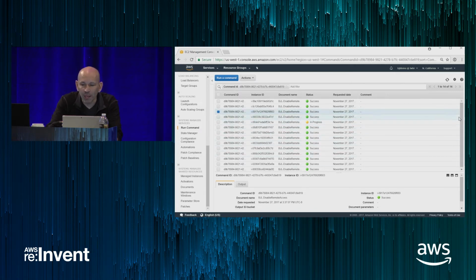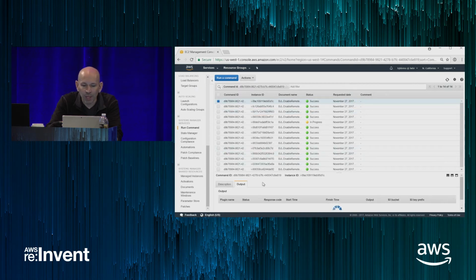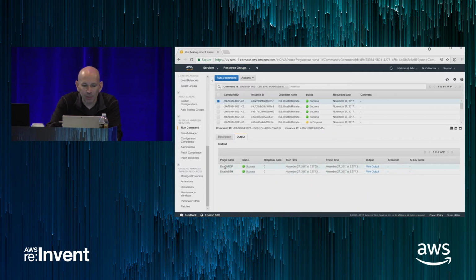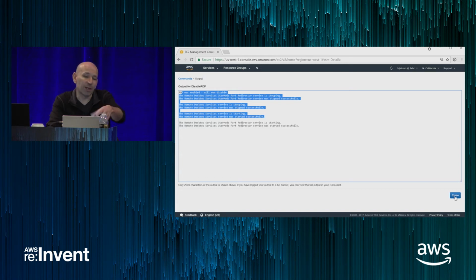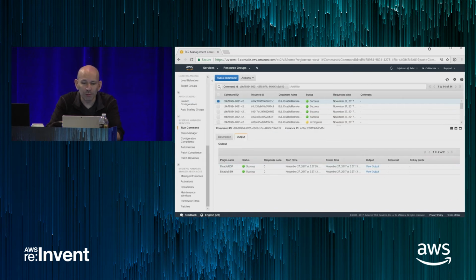Let's go take a look at this guy up here. If we look at the output, we can see that there's both the disable command of RDP and the disable of SSH command. If we look at this one, it says RDP was enabled and now it's going to disable it. So it basically stopped the service, made the changes, and then restarted it. All right, and it disabled the firewall rule because you guys saw the commands that we ran, right? So this one actually turned that off.